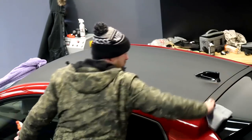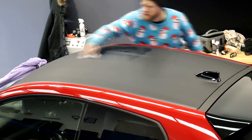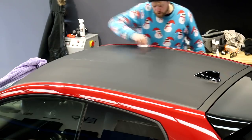The product is easy to apply and easy to buff off, so no issues here. I'm looking forward to what the water repellency is going to be like.